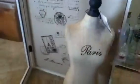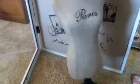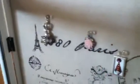This dress form I purchased from TJ Maxx months ago, and it was $12.99, and I'd wanted one. It came with 4 stick pins, so that's what I'm using to put those on the board without compromising any other jewelry findings. So that was pretty cool. And I also picked up an easel for this case to sit on, and that was only $4.99.